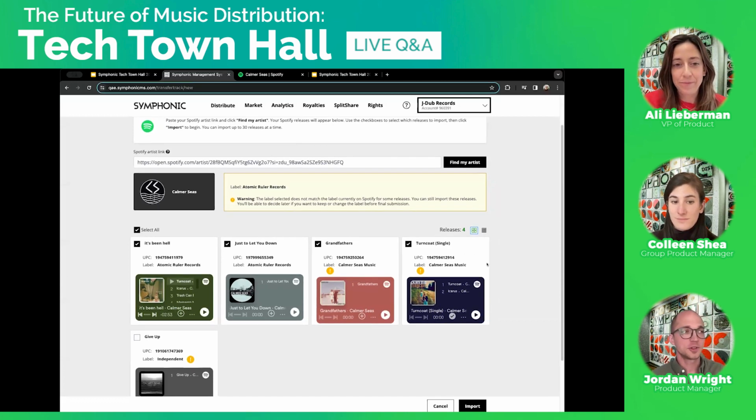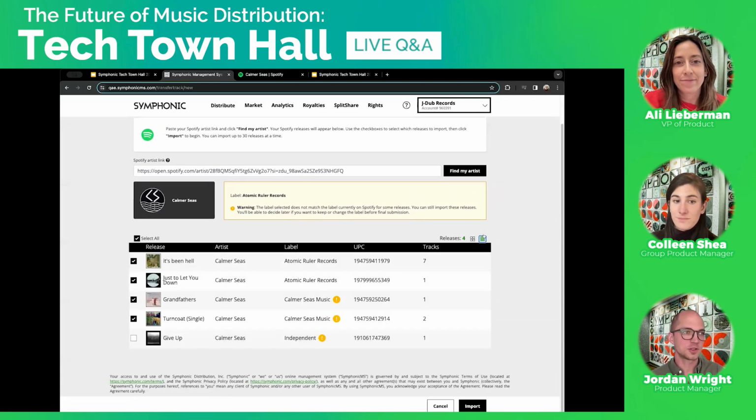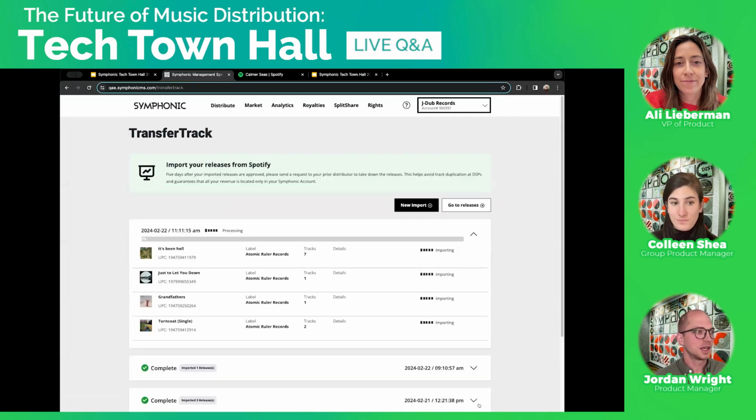If for some reason you've got more than 4, 5, 6 releases, and maybe you're working with over 20 releases for a specific artist, it might be easier to switch to the grid view where you can see everything this way and just scroll through a lot easier. So you can toggle back and forth. And once you've got your releases ready to go, just click import down here. And we'll watch in real time. It'll take a little bit longer the more releases you have and the more tracks on each release.